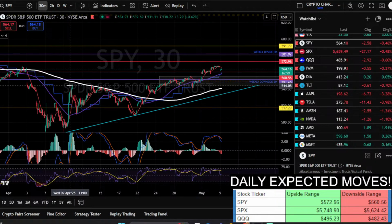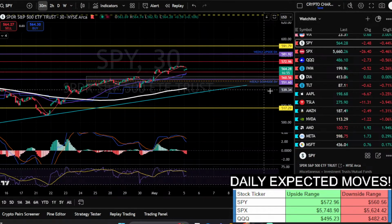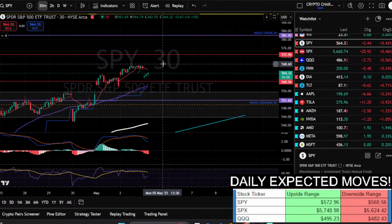I sold right at the high. I was like, nope, this is the exact level I'm watching. Weekly expected move. Thank you, thank you, thank you. Remember the weekly expected move giving us the perfect sell? Remember when we talked about the entire trade setup before it happened?